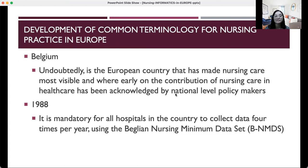Okay. So hello everyone. Today I'm going to tackle the development of common terminology for nursing practice in Europe. In Belgium, undoubtedly, is the European country that made nursing care most visible, and where early on the contribution of nursing care in healthcare has been acknowledged by national level policymakers. In 1988, it became mandatory for all hospitals in the country to collect data 4 times per year using the Belgian Nursing Minimum Data Set, or BNMDS.